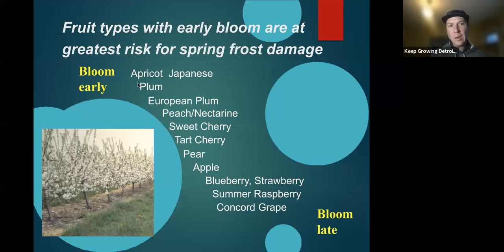And so you can see apricots and plums are the first couple here that tend to bloom pretty early. And that probably factors into why there's inconsistent fruiting, or you might not get fruit on those types of trees in Michigan every year, and in some cases it might be up to 5 or 6 years before you get a good solid fruit.